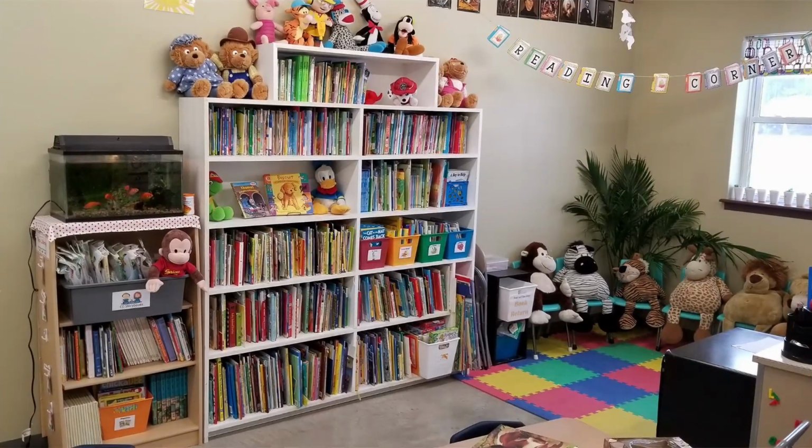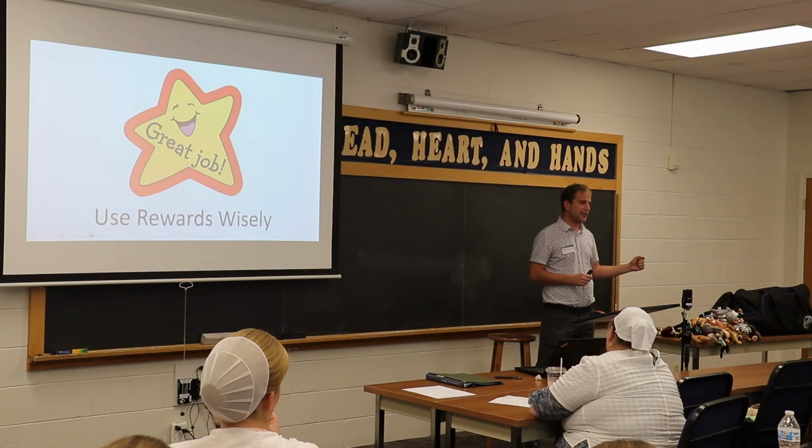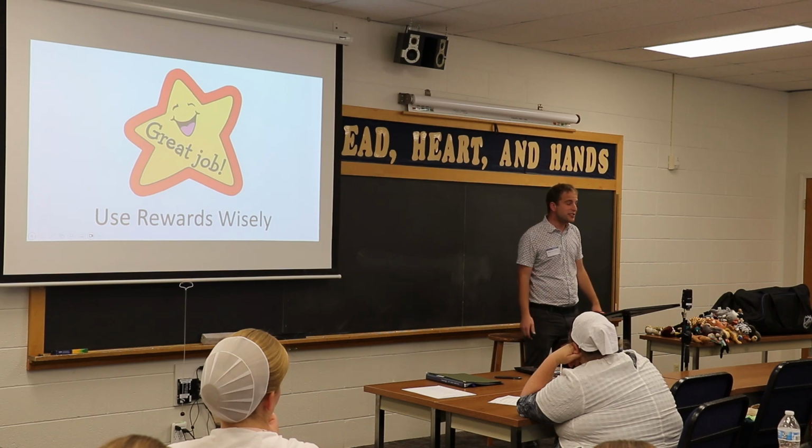Use rewards wisely in your teaching. The last number of years, I've changed my methods to try to encourage success for each child, whatever that looks like. So I look back in the grade book, and whenever I mark their tests, if they got a score equal or better than the previous test or quiz in that particular subject, then they get a sticker.